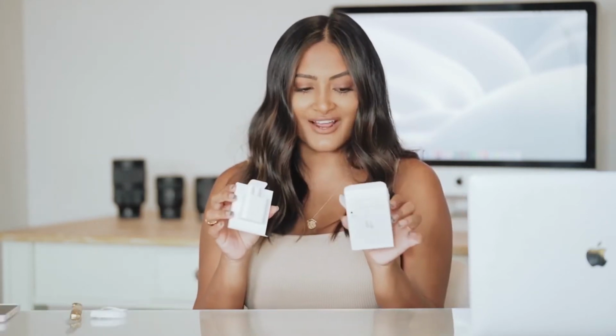The next accessory I got is the USB-C power adapter. If you didn't know, now you know that the new power charger that comes with the new iPhone does not have a USB end. It has a USB-C end. And it also does not come with the brick, so you have to order this separately. So if you don't have any of the newer products with that USB-C cord, you probably won't have the USB-C cube. So this is really important to get when you're ordering your new iPhone.